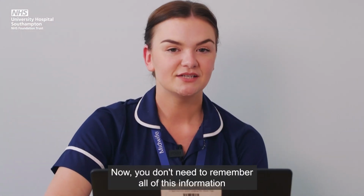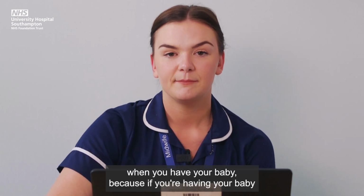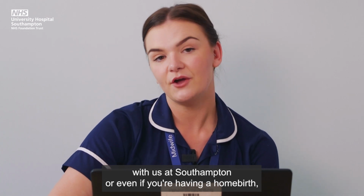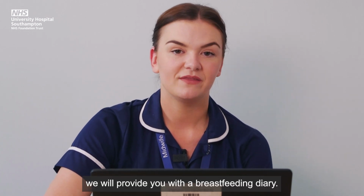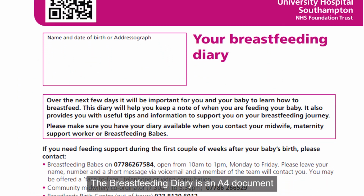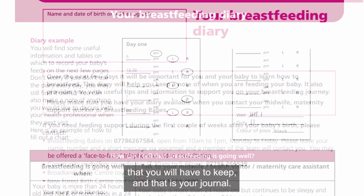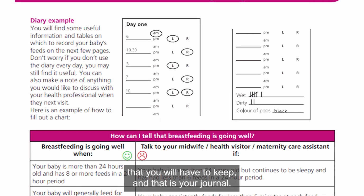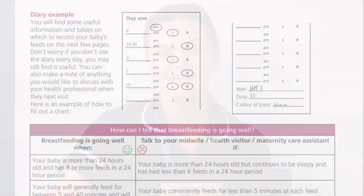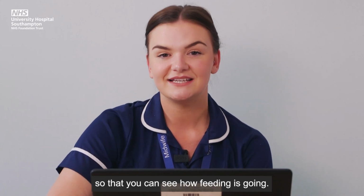Now, you don't need to remember all of this information when you have your baby, because if you're having your baby with us at Southampton, or even if you're having a home birth, we will provide you with a breastfeeding diary. The breastfeeding diary is an A4 document that you will have to keep, and that is your journal. You can document all of your feeds every single day so that you can see how feeding is going.